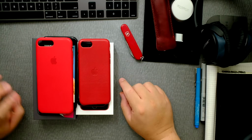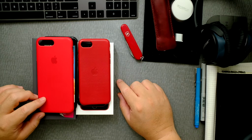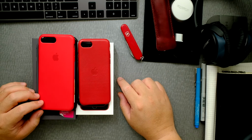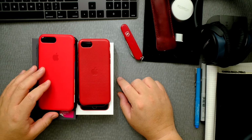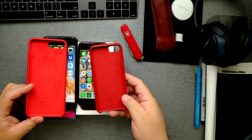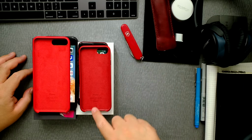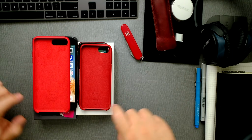And so I didn't buy another one, because why am I going to buy another one every year? So I bought the silicone version, which I think is a better buy, and it did last. I mean, this is almost 3 years old. On the other side, it's very nice and plush. And you can see that these are the red products.